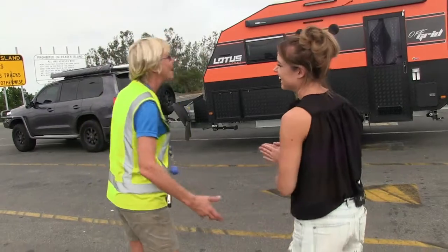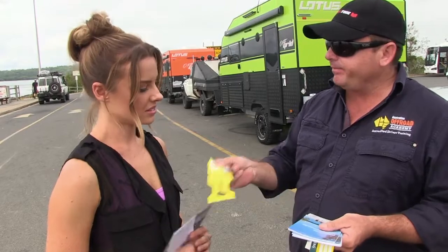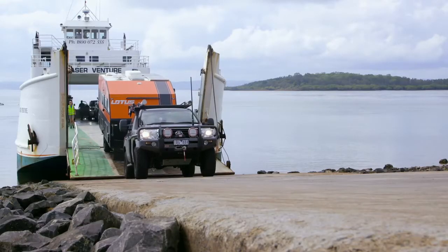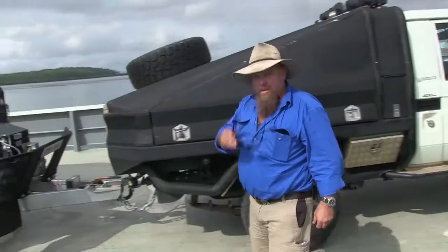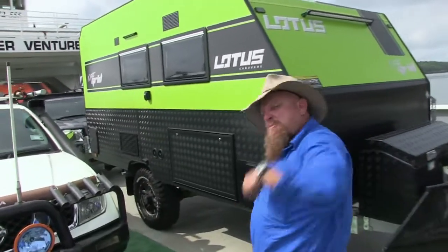The team arrived at the barge and prepared for boarding. Dave Darmody from the Australian Off-Road Academy passed out our vehicle and camping permits, and then we loaded up. There we are, on the barge, ready to go. Adventure's about to begin. Come on.